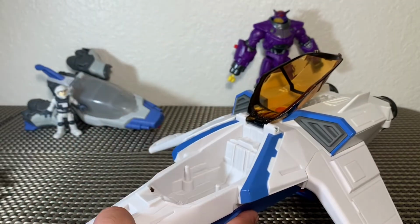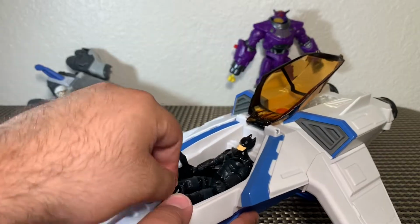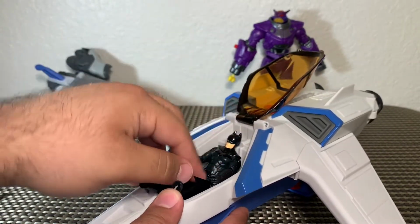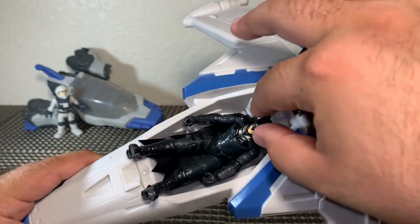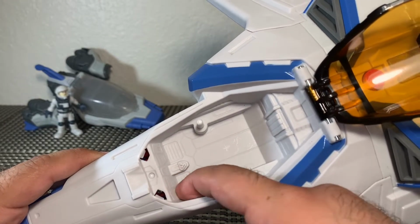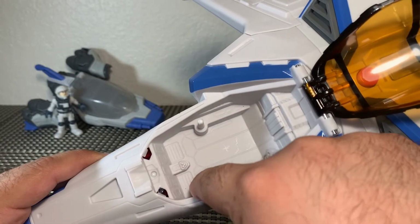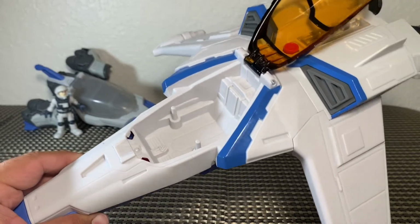Okay, so I think the thing that you got to do if you want to make your figures fit, but they're just a little bit too big, like let's say you want to customize this, make it all black and turn this spaceship into a bat jet, you're going to have to cut out the area for the feet. And I can tell based on this area right here that there's nothing under there. So if you carve out a hole there, you can slip your figure's feet down and in, and then they'll fit.